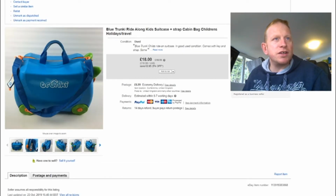This is a Trunki suitcase. You've probably seen me sell these before when I do these videos. This is a standard blue one, nothing special, but it did have the lock. It was in good condition. £18 plus £6.99 postage.